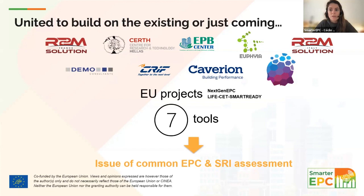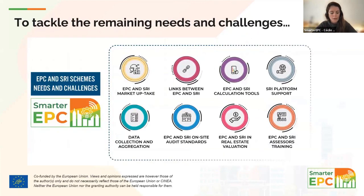And I was earlier this week in a cluster more related to SRI-focused projects. So our proposition is to integrate seven EPC and SRI tools in order to enable the issue of common EPC and SRI assessments. This proposition aims to tackle the remaining needs and challenges expressed by the community working on and with the EPC and SRI schemes. So what we want to do is to support the EPC and SRI market uptake.